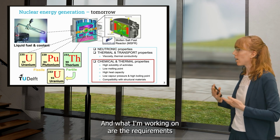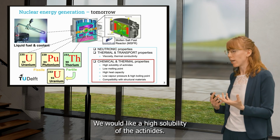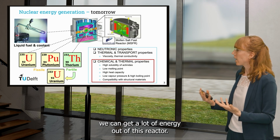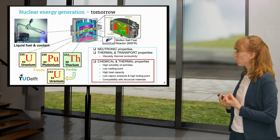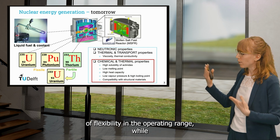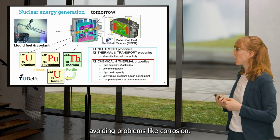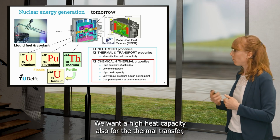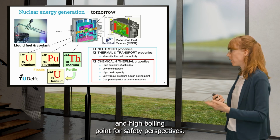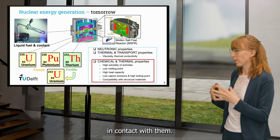And what I'm working on are the requirements on chemical and thermal properties. We would like a high solubility of the actinide, so that means uranium, plutonium, thorium, such that we can get a lot of energy out of this reactor. These fuels should have a low melting point, so that we can have a lot of flexibility in the operating range while avoiding problems like corrosion. We want a high heat capacity, also for the thermal transfer. And we would like them to have low vapor pressures and high boiling point for safety perspectives. Finally, this salt should be compatible with the structural materials in contact with them.